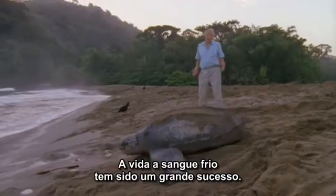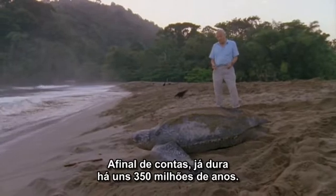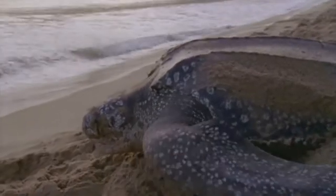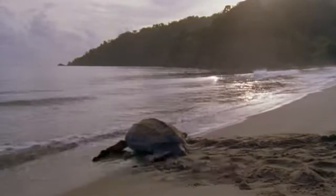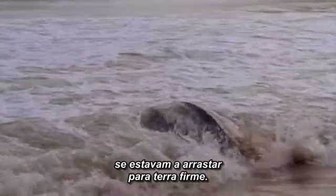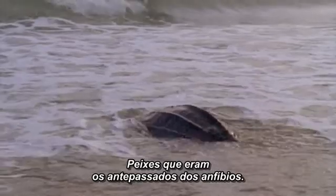Life in cold blood has been a great success. It has, after all, endured for some 350 million years. But how did it all begin? To find the answer to that, we have to go back in time and back to the water, to the age when strange fish were hauling themselves up onto the land, fish that were the ancestors of the amphibians.